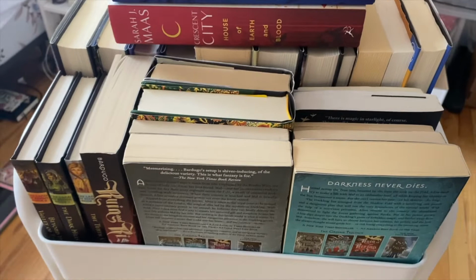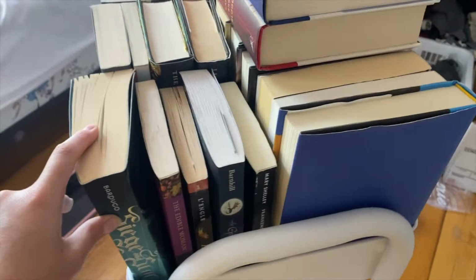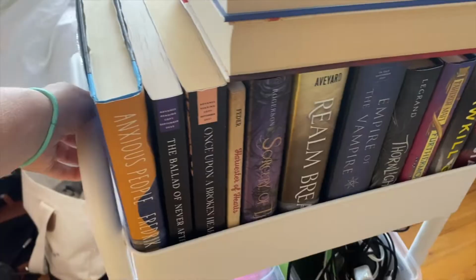I have the Shadow and Bone trilogy here. I have a lot of middle grades. I have some literary fiction and then quite a bit of fantasy.